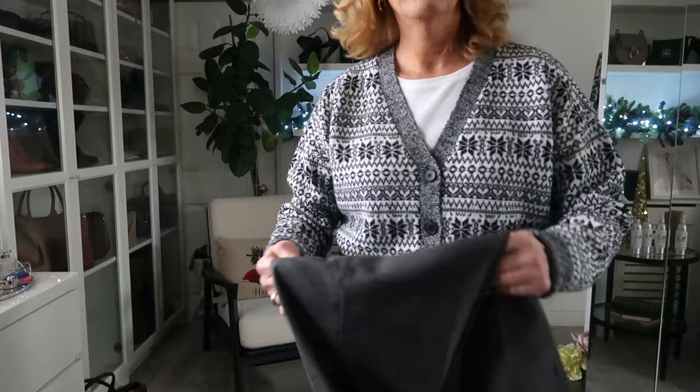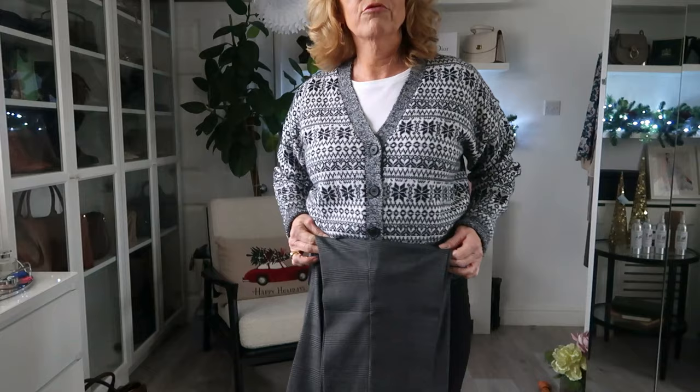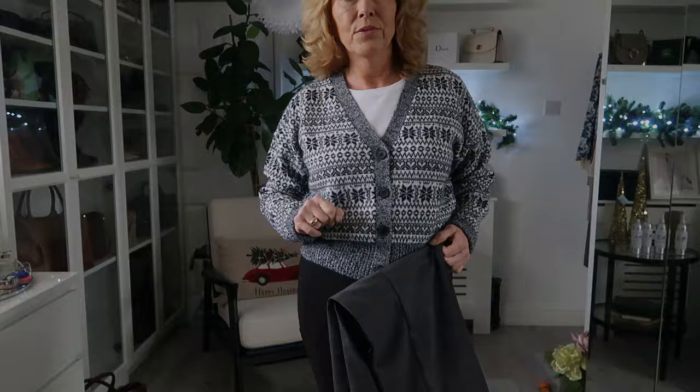Yeah, I've got these grey trousers as well from H&M. I think grey will look great. Let's try those on. Right, it's getting a bit dark, ladies. Hopefully this is still okay for you. But yeah, I love it with the grey as well. These have got a check pattern on, and that's why I was a little bit dubious about pairing. But I think they actually look really nice.